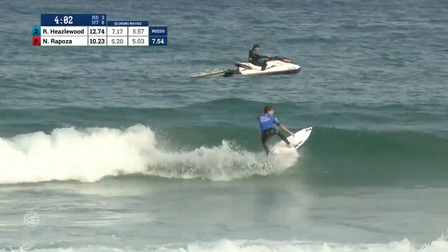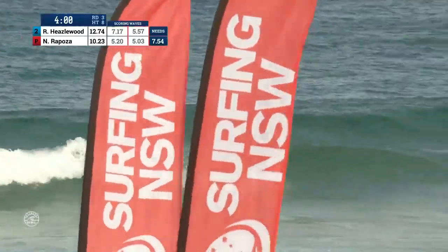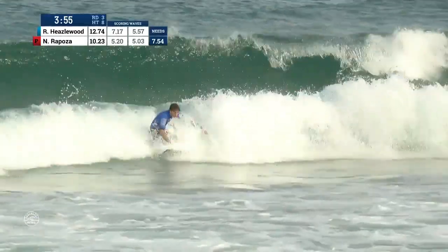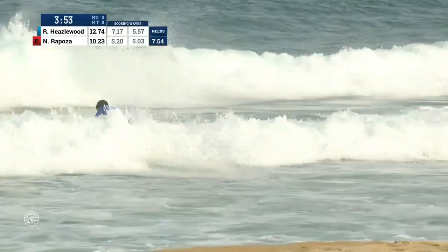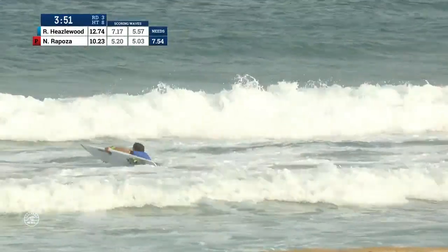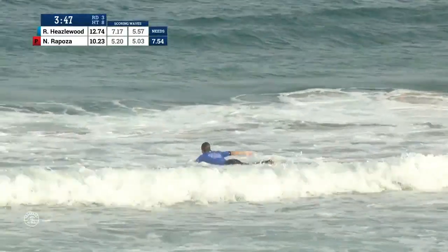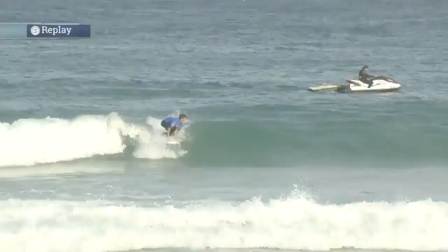Rapoza, sorry. Here we go. Let's see if the Channel Islands Reef model's working out right now. It looks like it goes pretty good for Reef Heazlewood. Gets through that flat section and finishes that wave off. 5.57 is low. Could apply more pressure to Nolan Rapoza with that wave, because that one's going to be right there. Have a look at this wave.